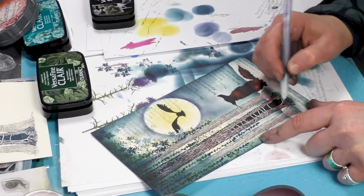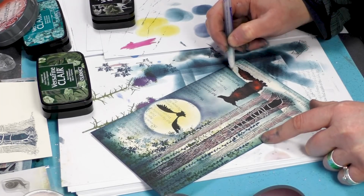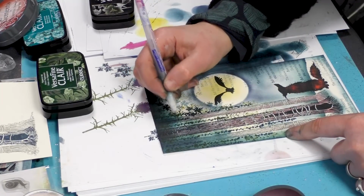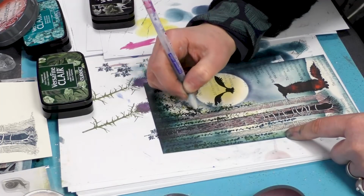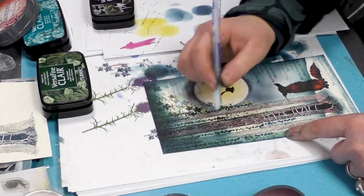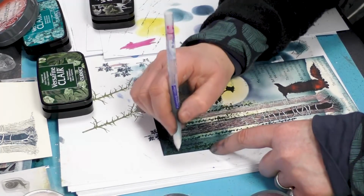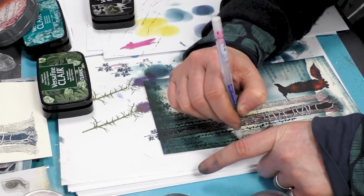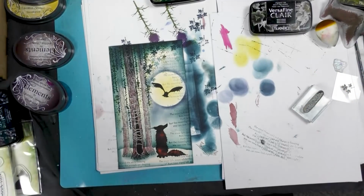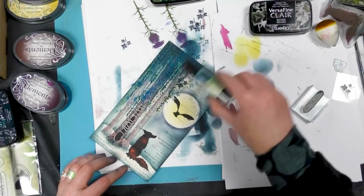And then along the ground at the back there. And I think we'll just do a little in the trees at the top here. A few little dots. And then the glitter, we're going to use our blue-green glitter, and we're just going to shake that over the top.